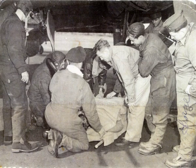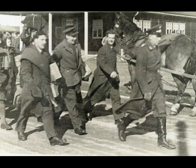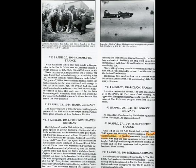So, these are the Germans leaving, and that's the way they had the little cart to carry their stuff in, and we left there. I think it was April 20th. Oh yeah, here's one. B-17 getting bombed.